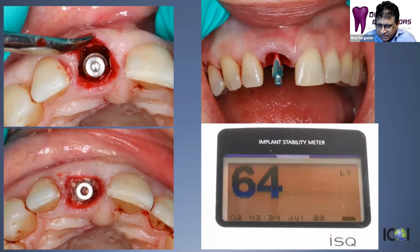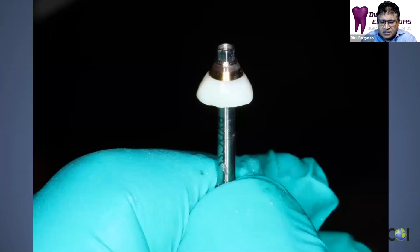We will get an Osstell reading on the implant, and if it's high enough, we will put an immediate load temporary crown. In this case, it wasn't. We did not have the highest level of stability, which would be over 70 on the Osstell system. So we decided to put a customized healing collar instead, which we fabricated chairside.